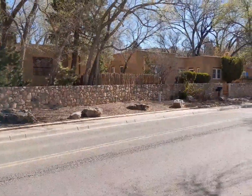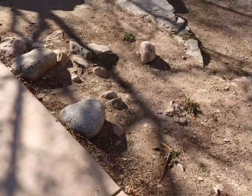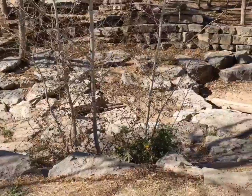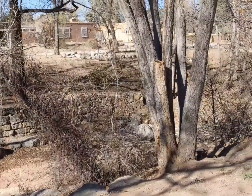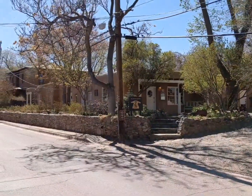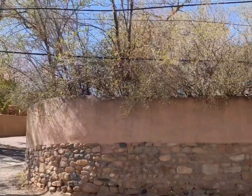Then we walked around. I could not believe how beautiful the architecture is. I was surprised by the size of Santa Fe. It feels very small, very charming, everything's around a twist and a turn. You don't know what's coming next, and then you go around the turn and it's this beautiful cobblestone street with insanely gorgeous houses. There aren't big tall buildings. You don't have any skyscrapers or anything like that.